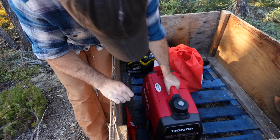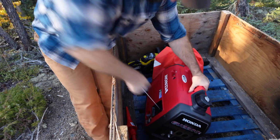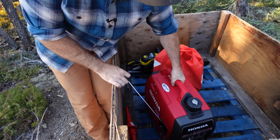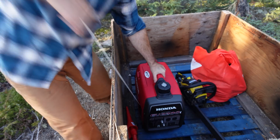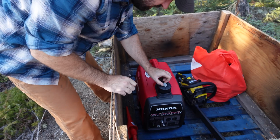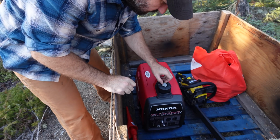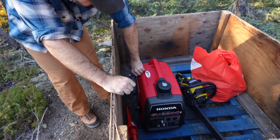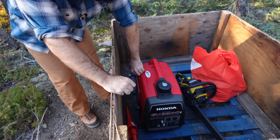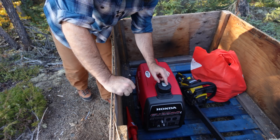Let's start her up. Oh, maybe it's because I'm, there we go. I think it's because I was tilted. There we go. Got to make sure that your gas cap is switched to on.